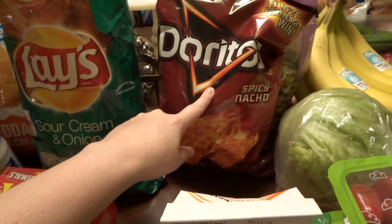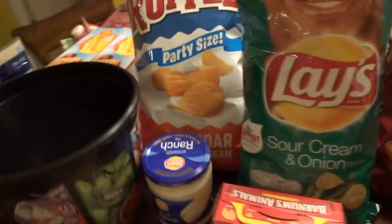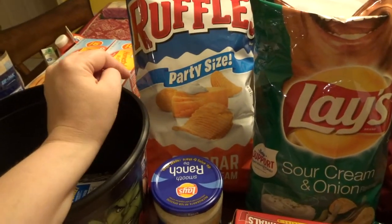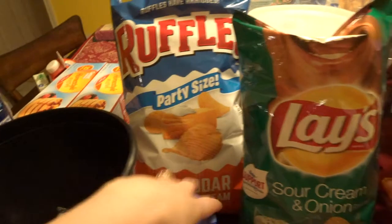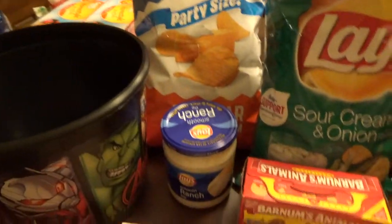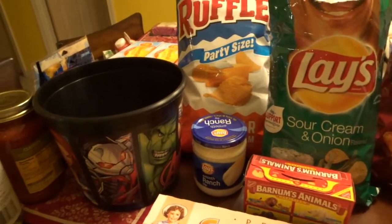My husband likes these spicy nacho Doritos. Those are his favorite. And this is another guilty pleasure of mine and my husband's. It's the cheddar and sour cream Ruffles, and you dip them in ranch. I know, sounds crazy, right? It did to me too, but oh my gosh, guys, it's so good.